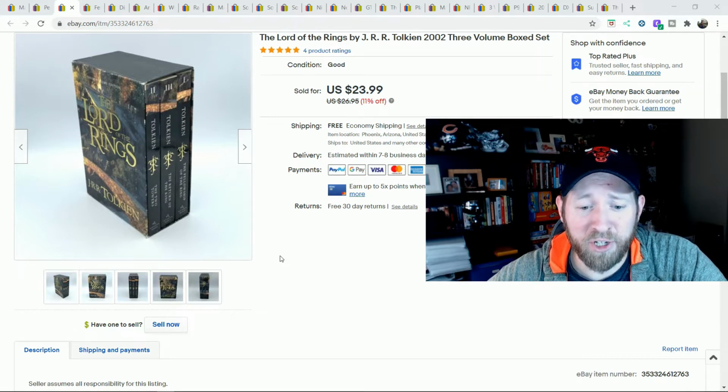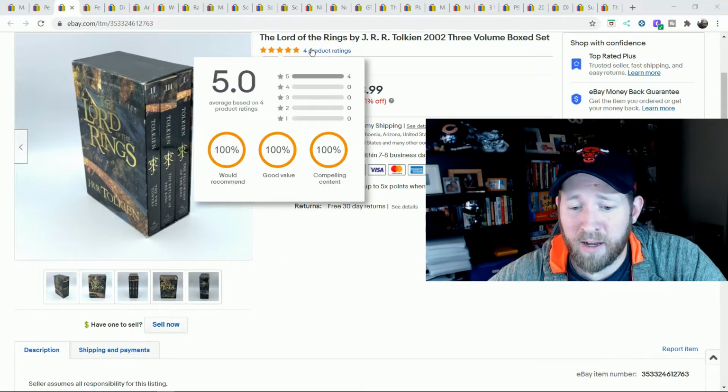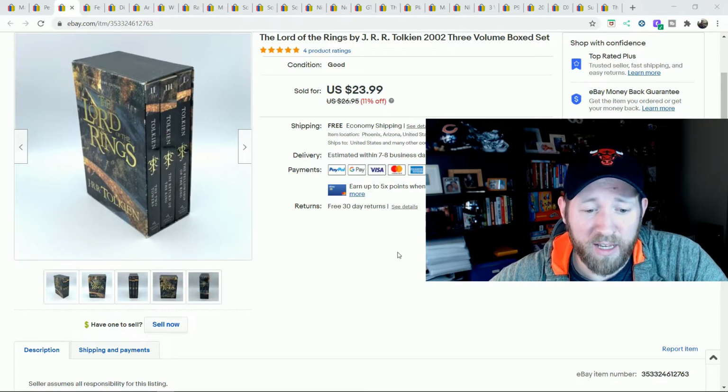So this one I shipped out actually today, and it was like $3.80 to ship, and it's a heavy set. I think it was almost 4 pounds, so it wasn't that expensive to ship out, and it didn't sit for very long as well. I think I got this for like $3.29.